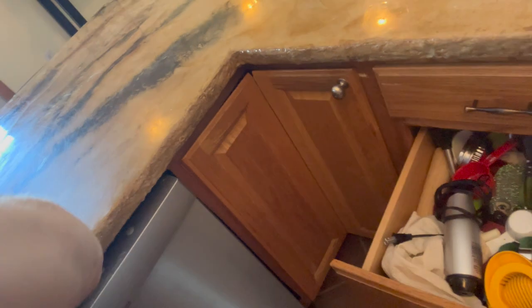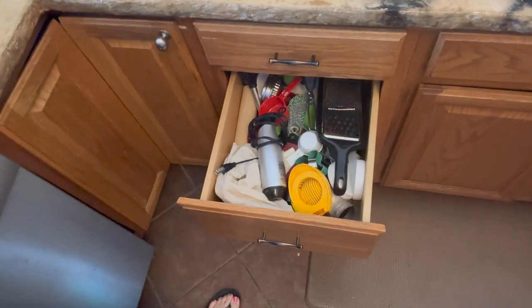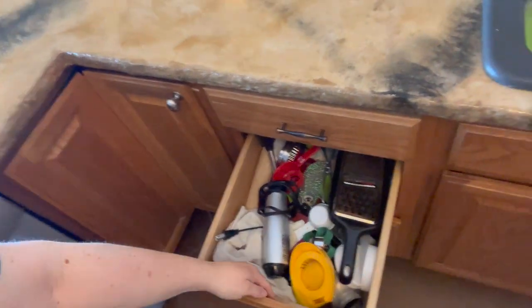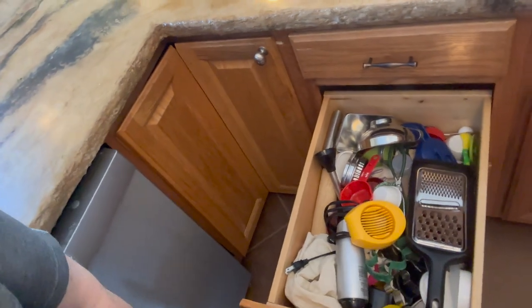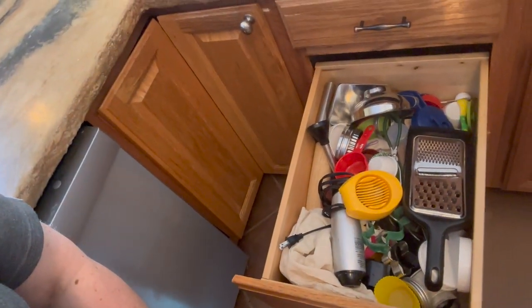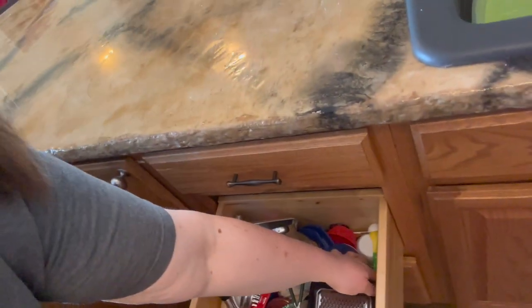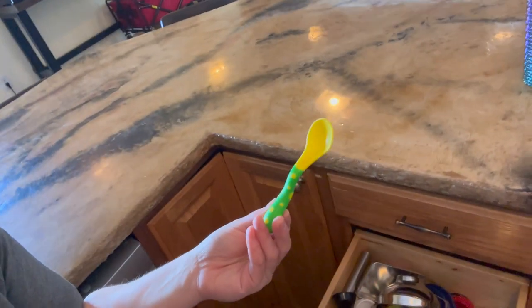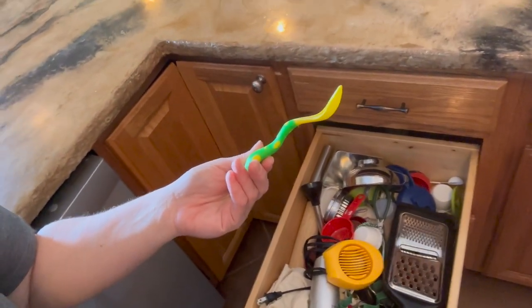Okay, I'm going to try to give you a really quick look at it before I even start this process. I mean, look at this. This is a deep drawer. It goes all the way down. This drawer is so ridiculously bad. It's just awful. I mean, literally, this is a baby spoon. What is this doing in this drawer? All right, let's do this.